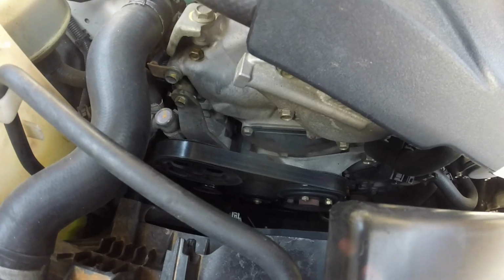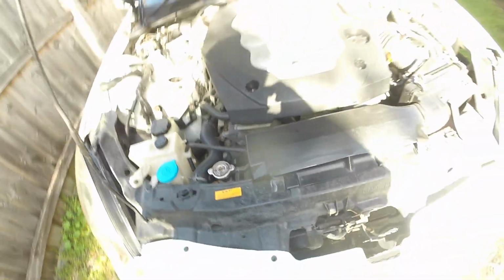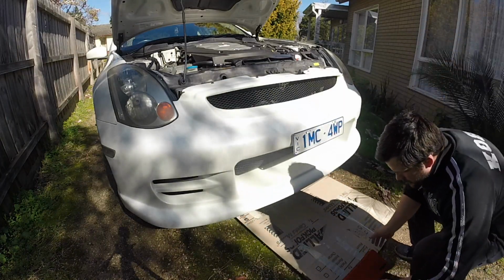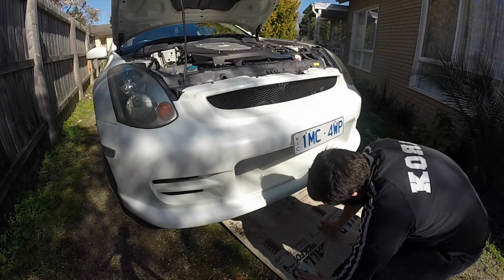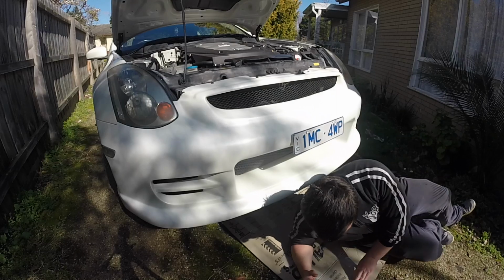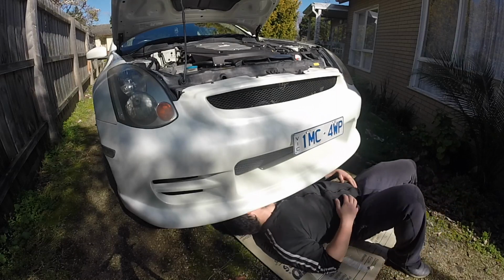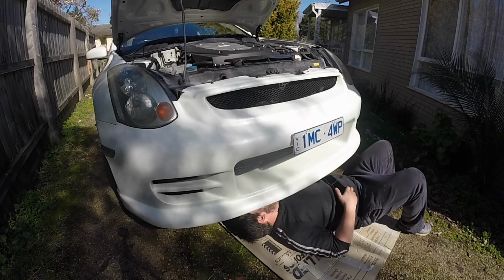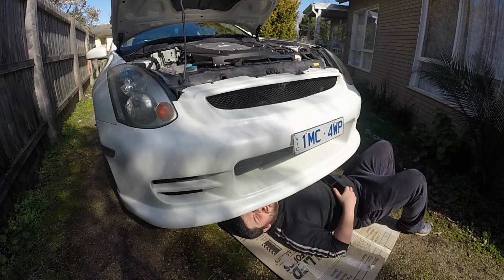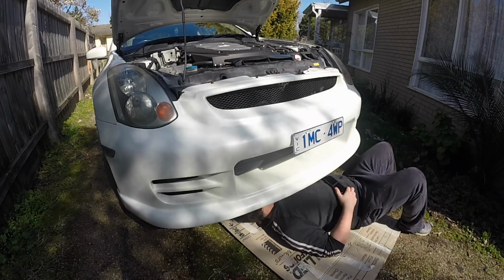Right, going to jack it up. Alrighty, put some cardboard down. Little access hole. Access holes for the radiator. Going to take this underbody tray off.